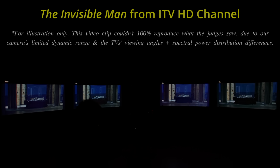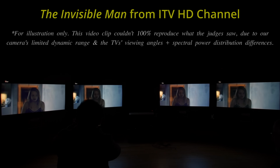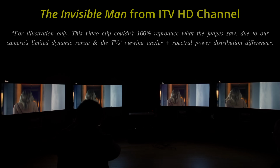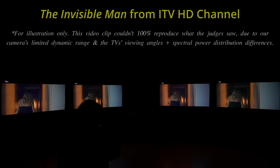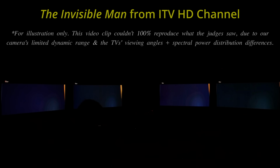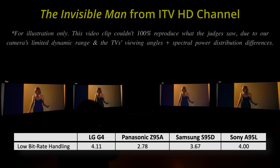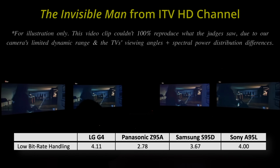To evaluate low bitrate handling, we played this heavily compressed broadcast recording of The Invisible Man from ITV HD, with noise reduction and smooth gradation settings enabled on the TVs where available. The LG G4 and the Sony A95L were deemed to be better than the Samsung S95D and the Panasonic Z95A at cleaning up the ropey picture.